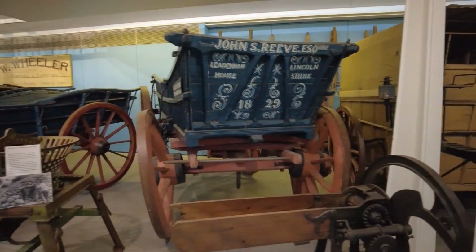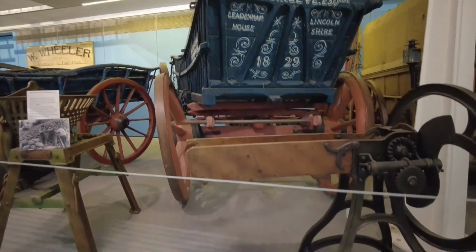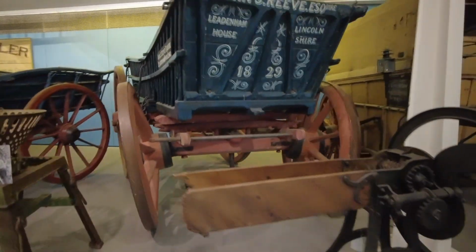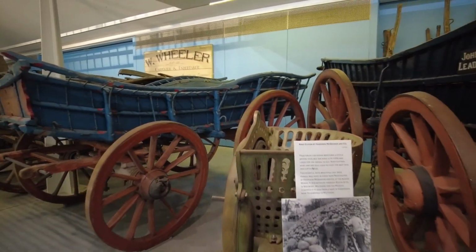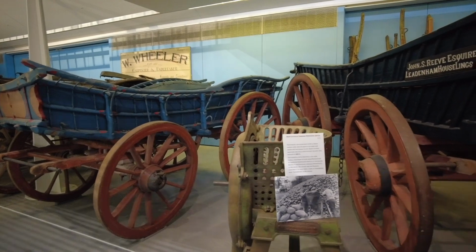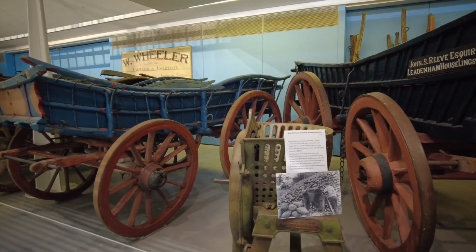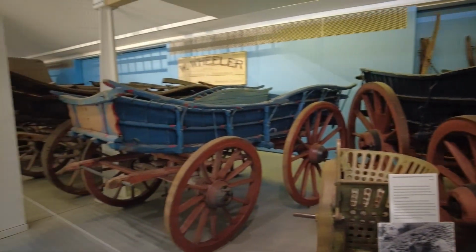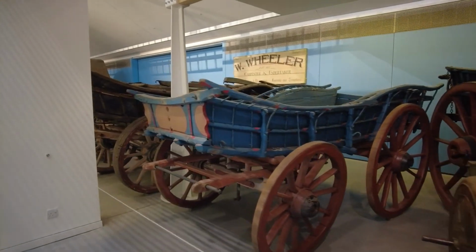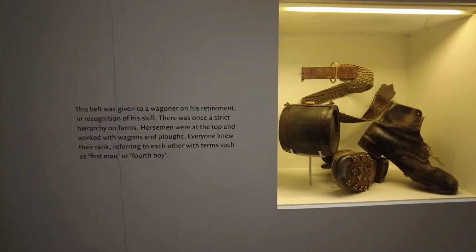And all of them are real carts. They're not reconstructions. They're real carts from real farms. And they have a small piece of the history of that farm and their uses, their makers, and really just a lost slice of rural England. I must admit, I came here the first time thinking, well, it's free. But actually, it's a lovely little museum. It's small enough to be enjoyed without winding up your whole day.